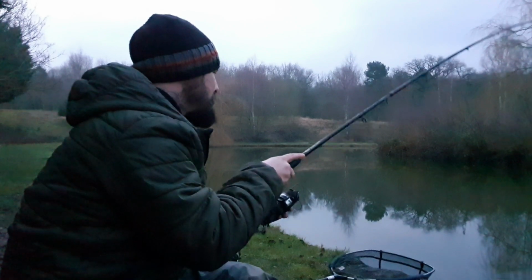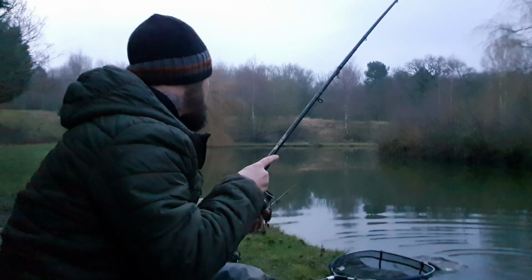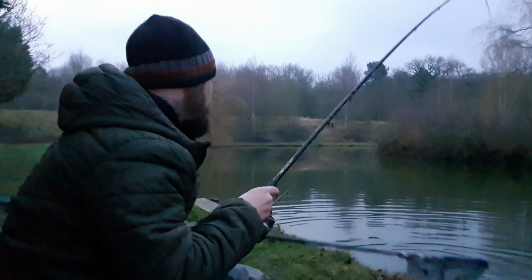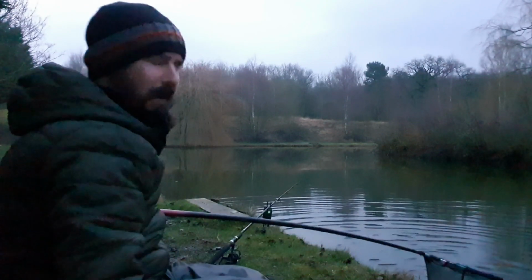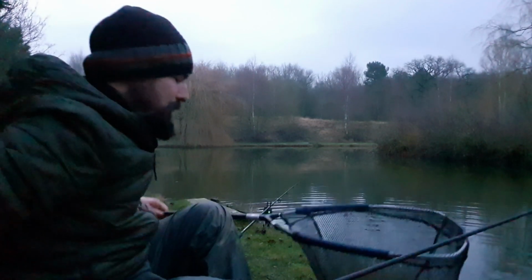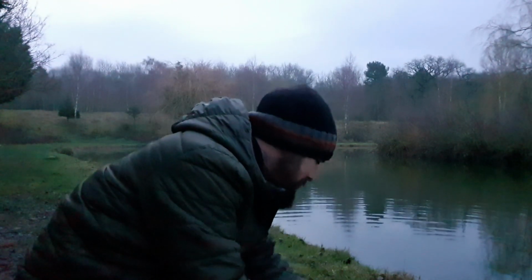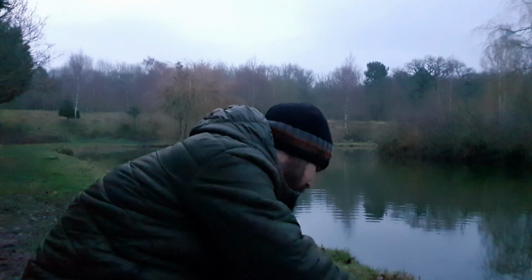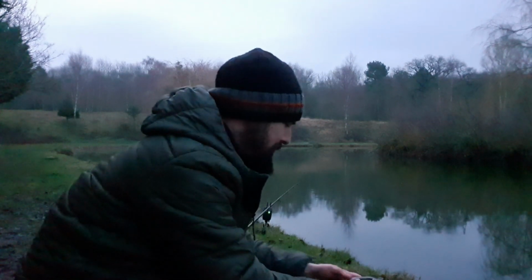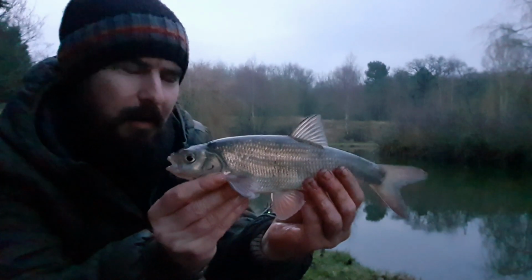What is that? What is that? Ooh. Roach. Roach. I don't know. Quite long. Yeah, the barn owl just flew right past it. Oh, it's absolutely stunning to see, isn't it? It's been a long time since I've seen a barn owl. I have no idea what this is. What is that? I think it's an ide. I'm pretty sure that's an ide.